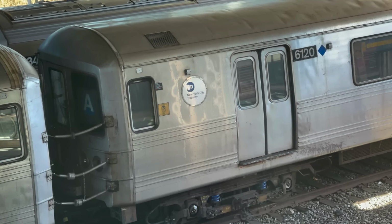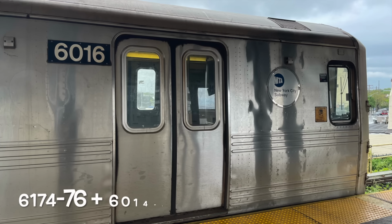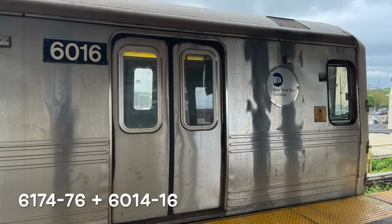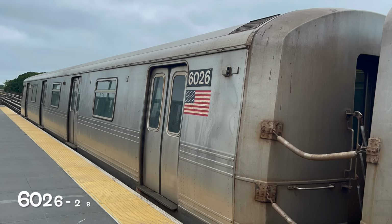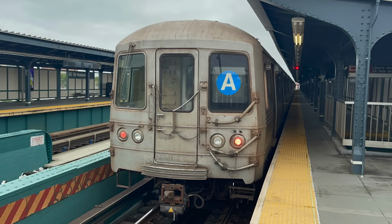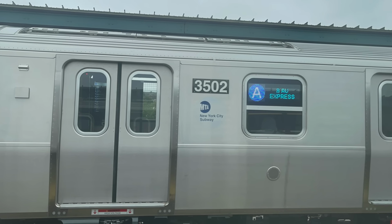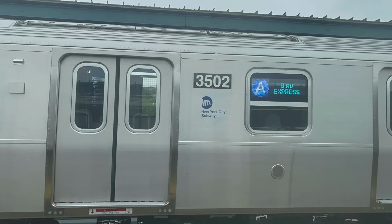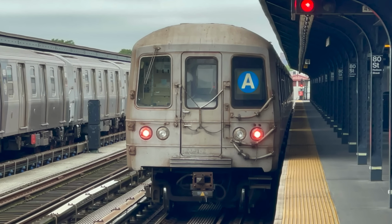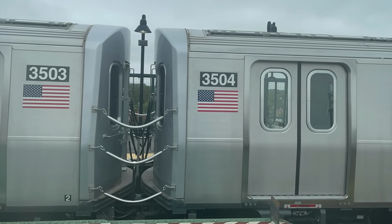Once the Rockaways were reintegrated with the rest of the A line, the R46A train literally lasted for 4 days, from May 19th to May 22nd. They used 6174 to 76 with 6014 to 16, and 6026 to 28 with 5906 to 08. Basically 2 R46 trains. We could practically say that the two 3500 series consists which entered service on the A killed off those R46s, and we wouldn't be wrong about that, because those were consist number 46 and 47.